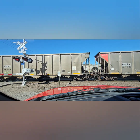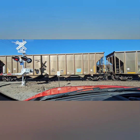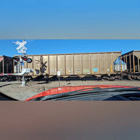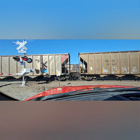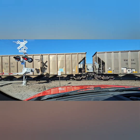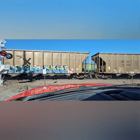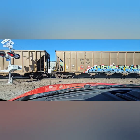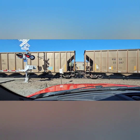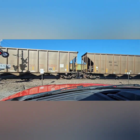The rear of the coal train is coming, and we've got two rear DPUs on this one. Another Burlington Northern in the background there. And it looks like an AGP car coming. Yep, there's an AGP car, the green one, in the background behind the coal. And then more CRDX, more Cargill. Oh, another Burlington Northern right there.